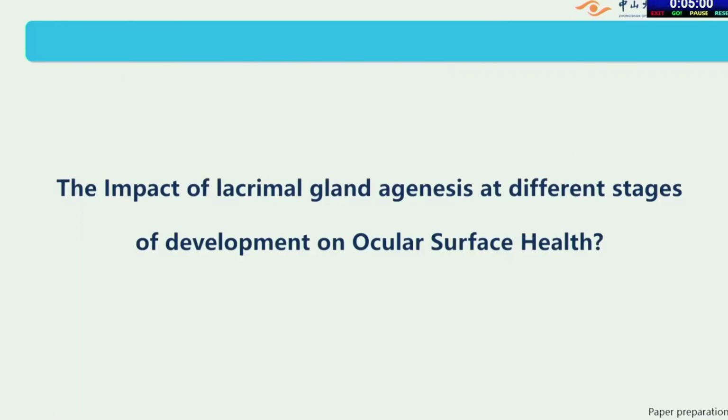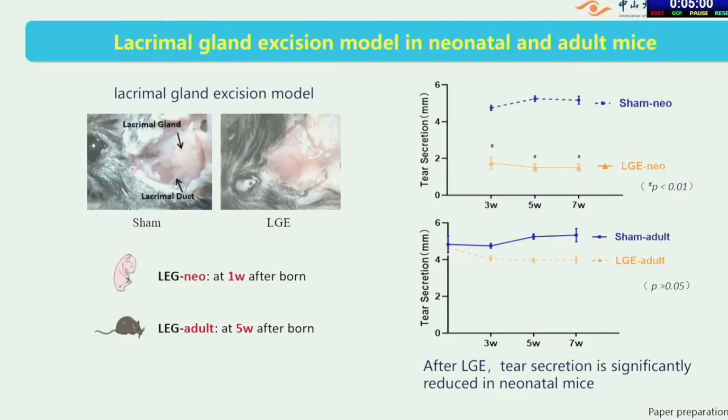However, according to our clinical experience, it is rare for adult patients to complain of ocular surface discomfort after lacrimal gland excision. Therefore, we conducted an animal study and compared the ocular surface after lacrimal gland excision in neonatal and adult mice. Lacrimal gland excision was performed in neonatal mice at 1 week after birth and in adult mice at 5 weeks after birth. All the mice were examined 3, 5, and 7 weeks after surgery.